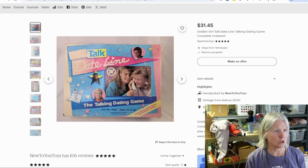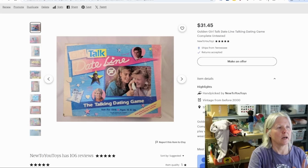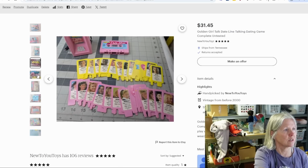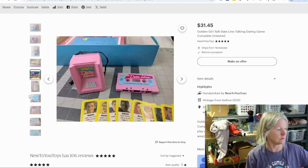Golden Girl Talk Dateline game. It was untested. Let me see, what did I write here? Box has wear, fading, damage. Sold for $31.45. I was going to show you, this is what it looked like. I don't think I was able to test that part right there that looks like a telephone.